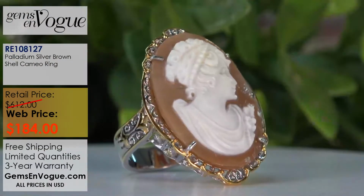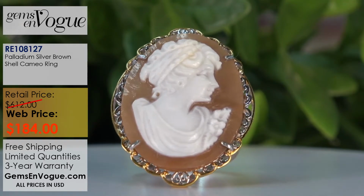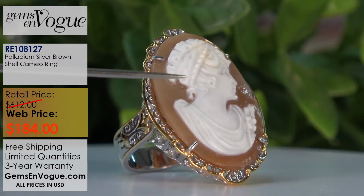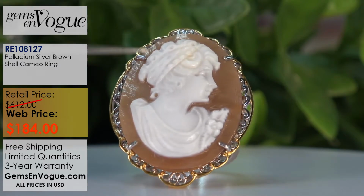Now, if you want to go to a more traditional Italian shell, there's the Cypricassus Madagascar. So if you go to the Vatican, this is the type of shell that you see a lot of the carvings done in the Vatican. Cypricassus Madagascar is a very large shell. It can be about 1.5 feet high, and it is always brown or beige with white, as opposed to the orange. So this is a gorgeous, gorgeous natural shell.